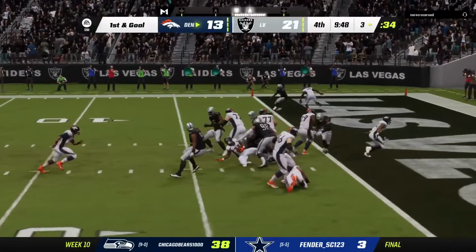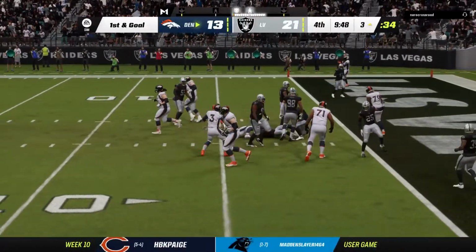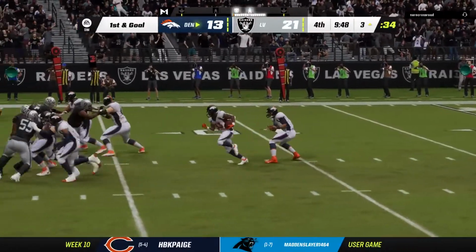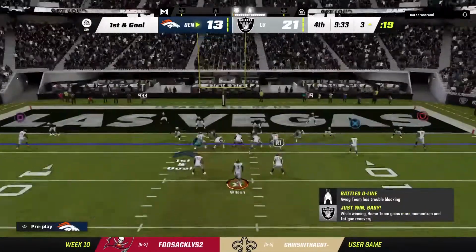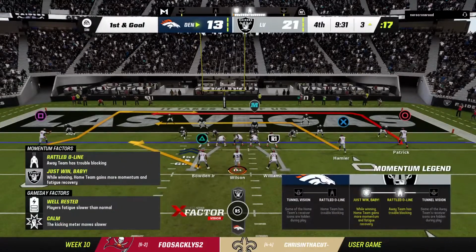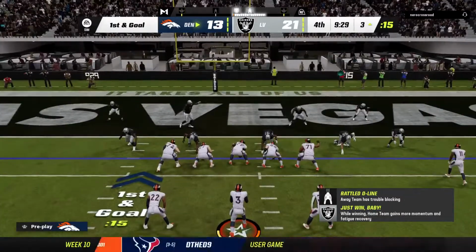That's quite a spot there for his first carry of the game, but obviously they had plenty of faith in him, didn't they? No question about it. And here, why not go with the fresh legs? Able to push forward, pick up that first. 1st and goal. A touchdown and a 2-point conversion here are musts.